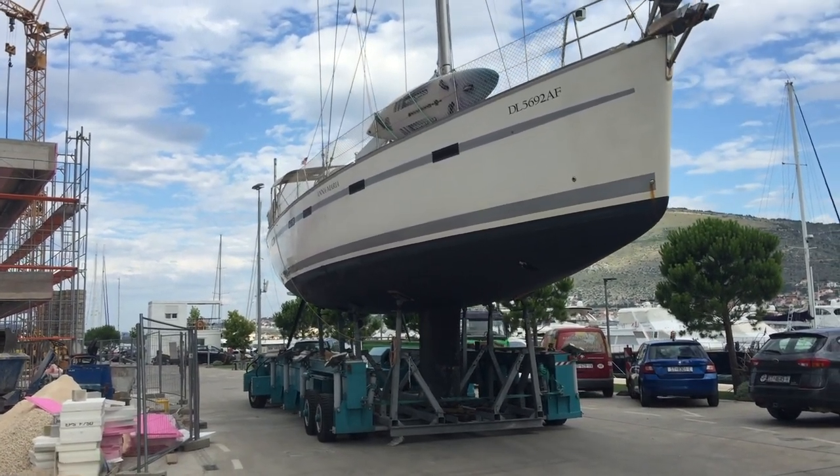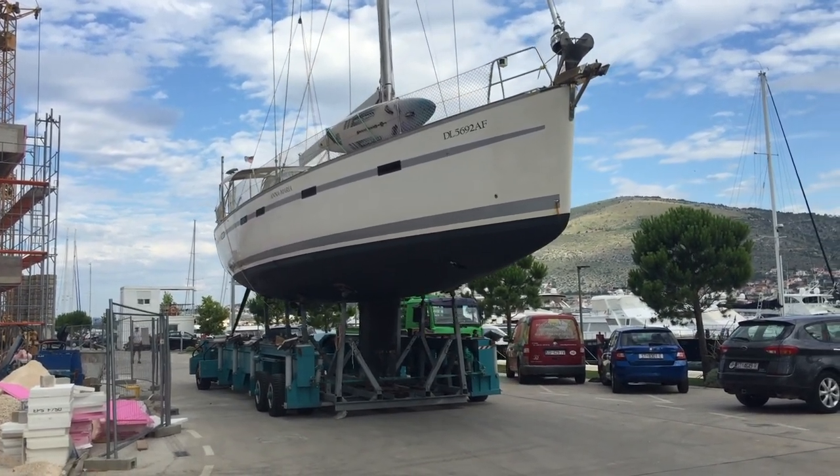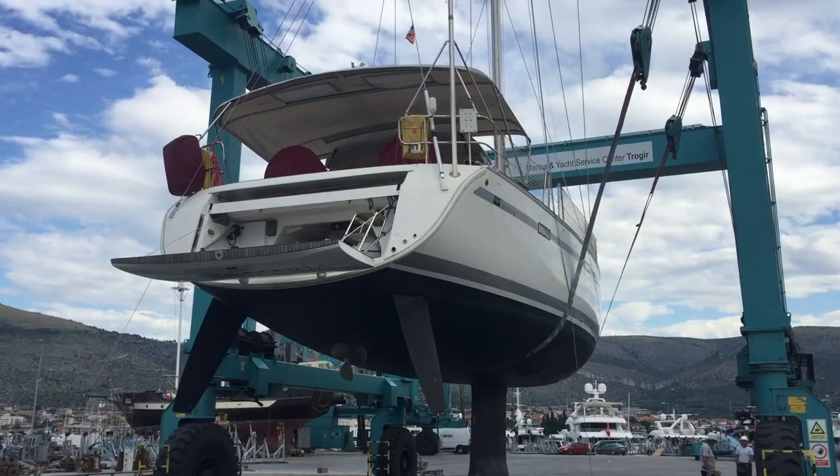Normally a sea trial is not more than a few hours, but Mr. Moles arranged so that we could join for an overnight sail out to the international waters and via the Vis Island back to Trogir.